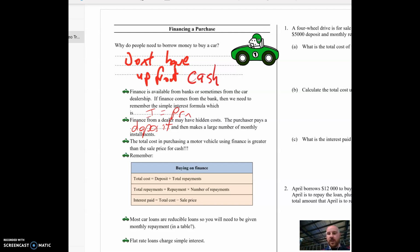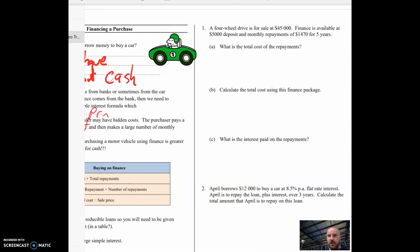Now, when you work that out, which we'll hopefully do shortly, you'll find that if you had the money up front, you'd have paid a lot less money than if you'd bought it on finance. So we need to weigh up whether that is worth it or not.